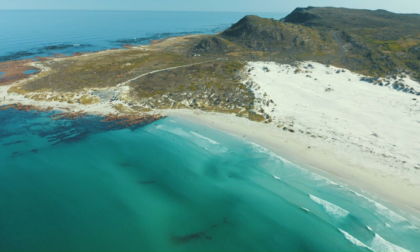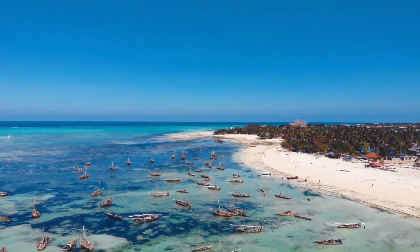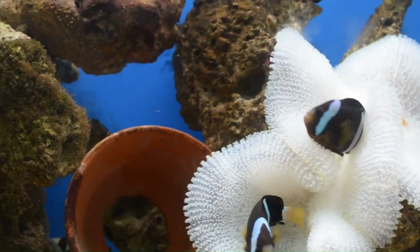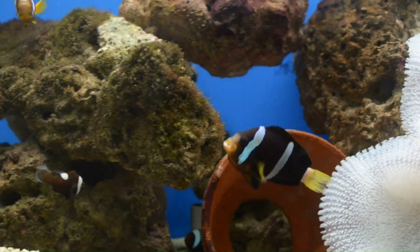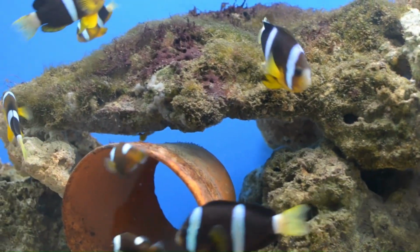Welcome to the enchanting island of Zanzibar, a true gem located off the coast of Tanzania. Here, where the crystal-clear waters of the Indian Ocean meet the African continent, nature displays unparalleled beauty and impressive biodiversity.